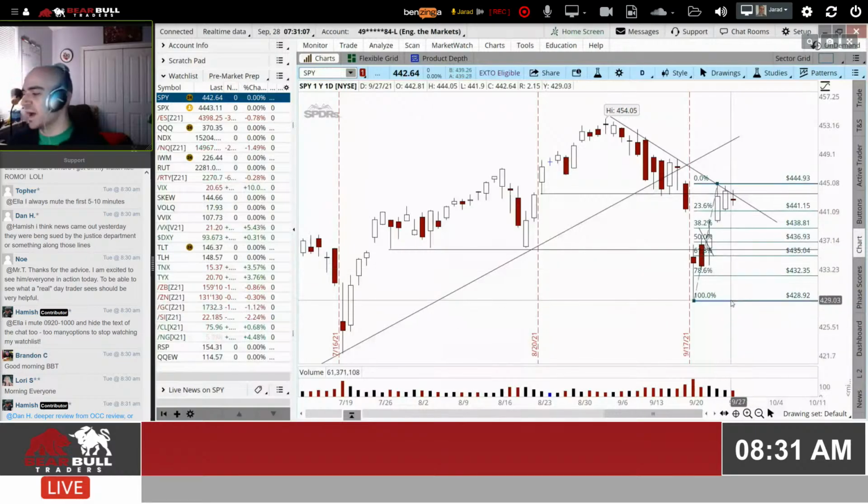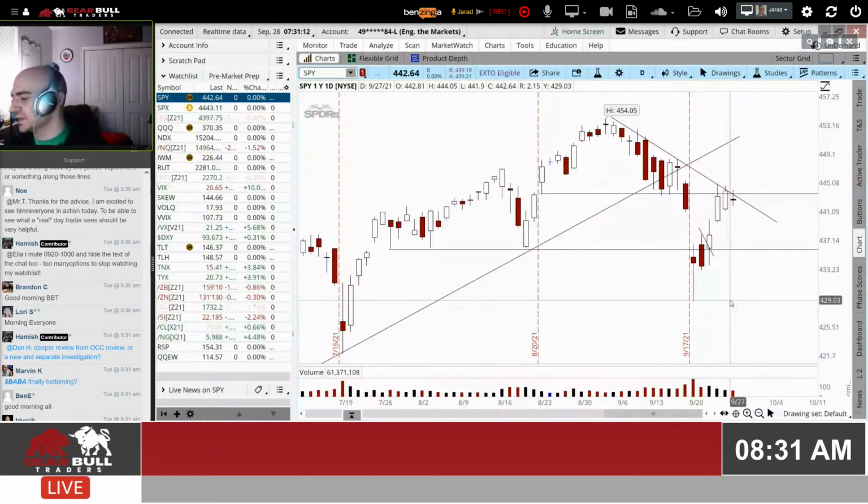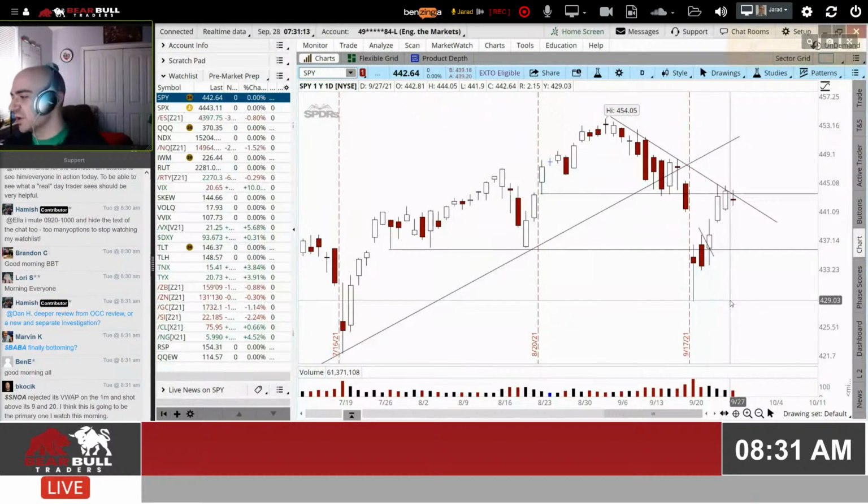Essentially keeping an open mind to the bullish case, as we have had a significant retracement, but the resistance is notable and appropriate given the bounce follow through.